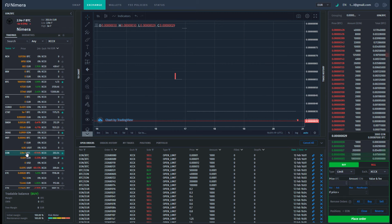Going down to the inverse pair for EON BTC, you can see that the last trade that did occur was around 30 Satoshis, but the next available EON is sitting around the 77 Satoshi level, which is above the price of EON in the swap. So that does indicate to us that the price in the swap is currently the cheapest price you can get for EON. Also, like the other pair here, you can see that it does go up really, really quickly, and we're doubling, tripling, quadrupling within only about 25, 30 trades.